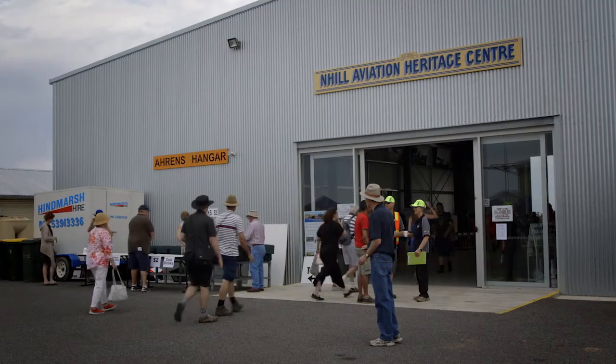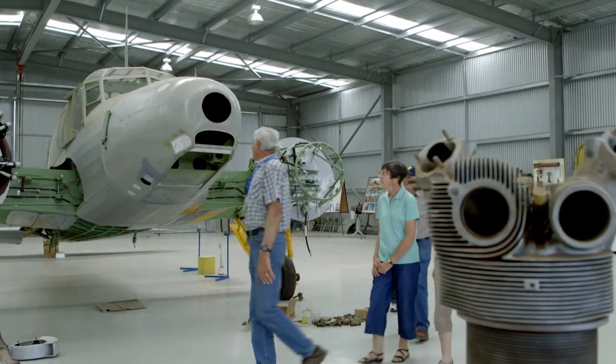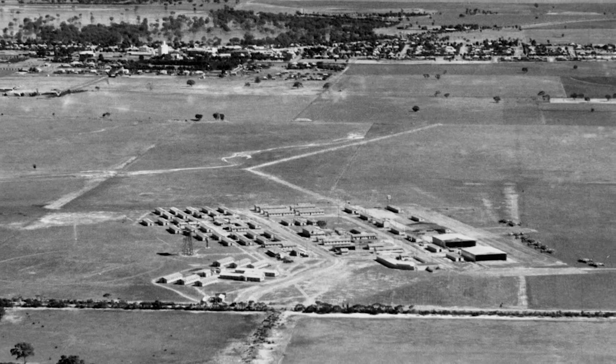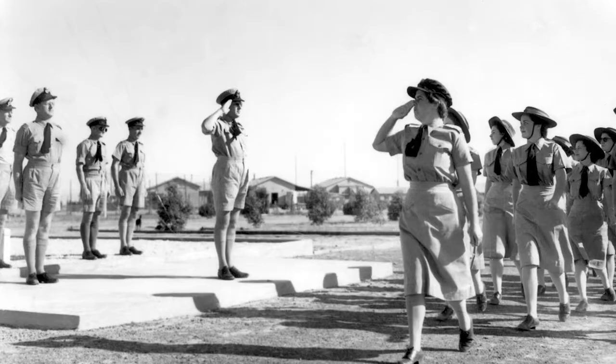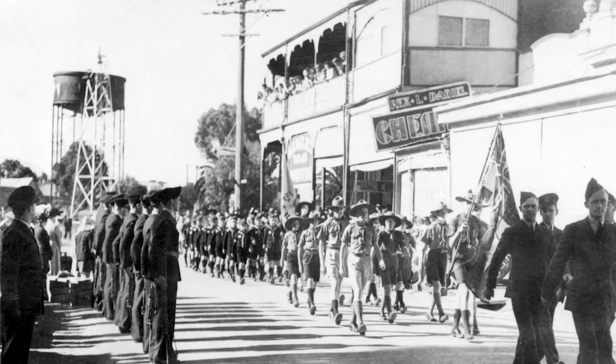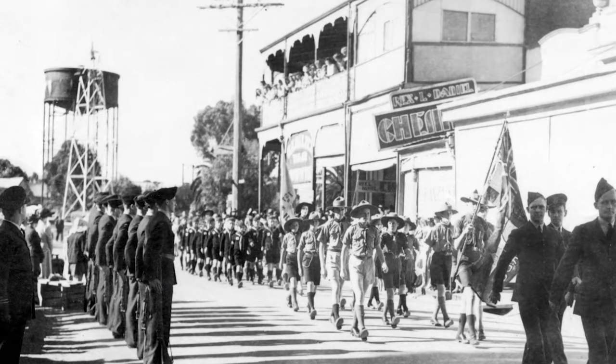The NAHC is a small regional aviation museum set up on the Nhill Aerodrome where the RAAF had a base during the Second World War. During that 5-year period, over 10,000 young Australians went through there. So that was a massive population boost for the town. The pubs were full, there were dances every Saturday night. The whole town would have been humming.